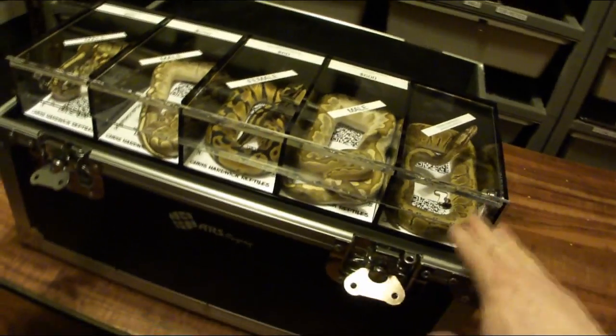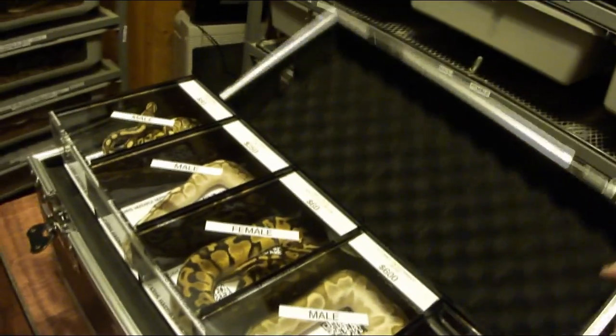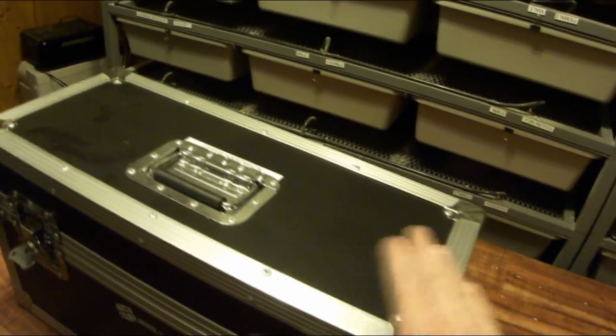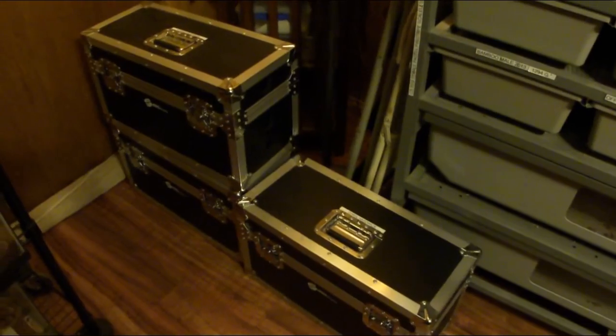There's actually 3 tiers in here. Each tier can hold 5. And it really packs up really nice. I just close it up, bring it right to the show, and just take it out and put it right on the table. I actually have 3 more display cases over here. Most of them are full of snakes.